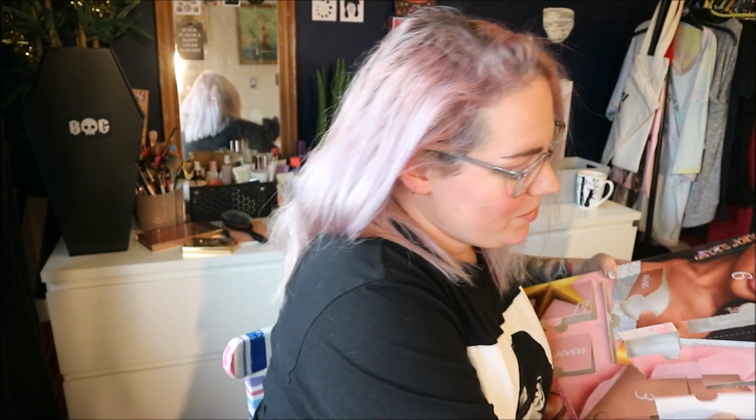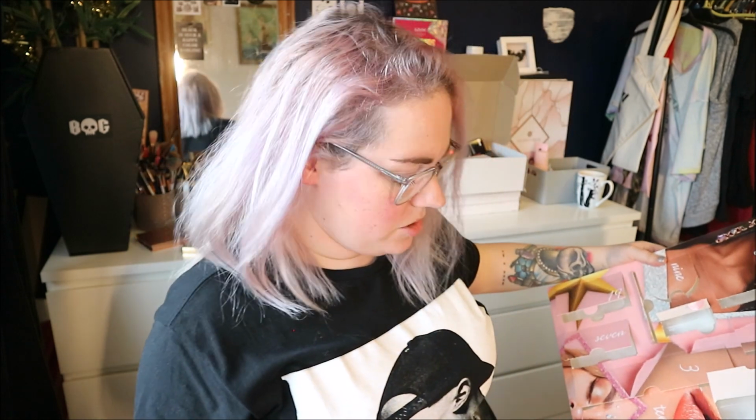It's Revolution, which means I can keep it. Right, there's no 25, is there? That can go away. This is a chocolate orange mini eyeshadow palette. Cute, cute, cute.